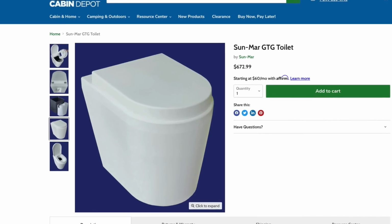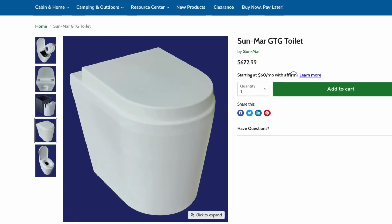Now, the last one I'm going to talk about is actually the least expensive of all of these off-grid composting style toilets, and it is the Sunmar GTG composting toilet. Now, this retails on Amazon for $627 Canadian, or at Cabin Depot it was $673 Canadian. So what are the pros?